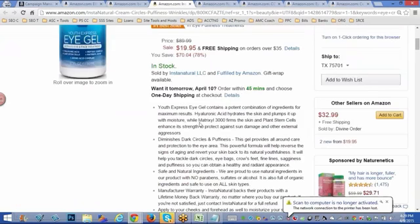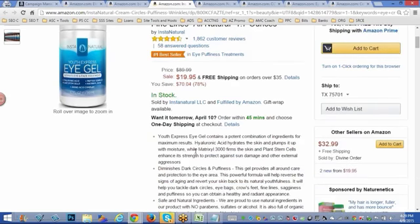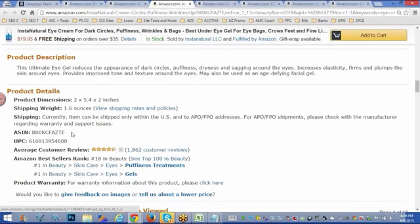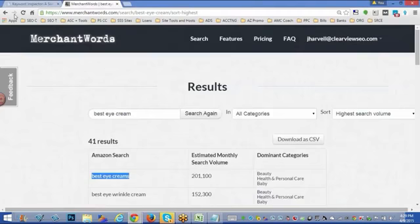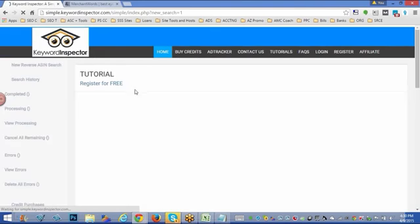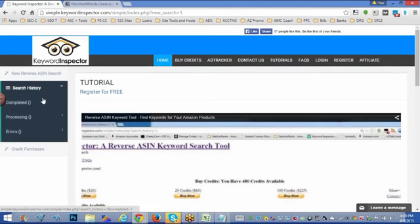All right, so typically when I go in here, I want to make sure that I'm on the actual listing itself and I'm not on the parent. I want to make sure that I have the actual ASIN for the product, the actual child and not the parent. So in this case, it doesn't have any children. So we have the ASIN that you can get from down here in the product details, or you can simply get it from the URL up here. So I copy, I go into Keyword Inspector, and I want to do a new reverse ASIN search. I don't think it's kicking me.